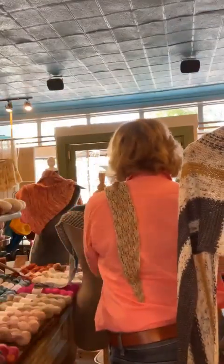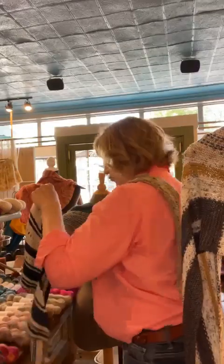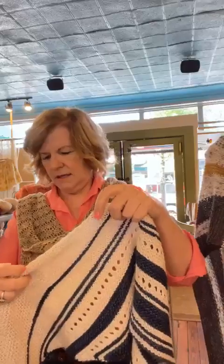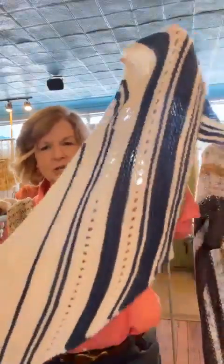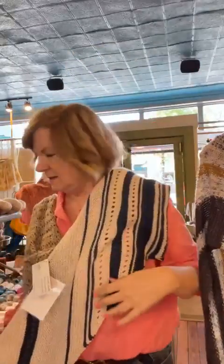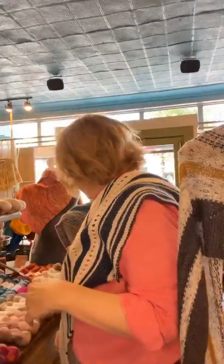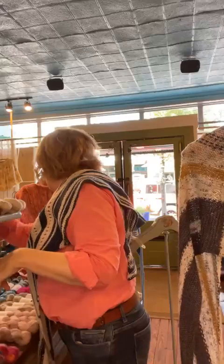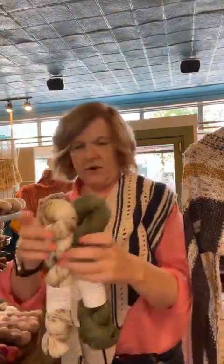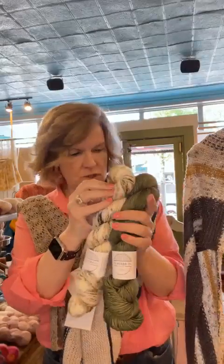Oh, here's Mary's sample called River from Sylvia McFadden, and it used one skein each of Tahoe and linen. So you could make this exact one because we do have those colors, but you could also do it in Scotch moss and fern. You could do it in those two.